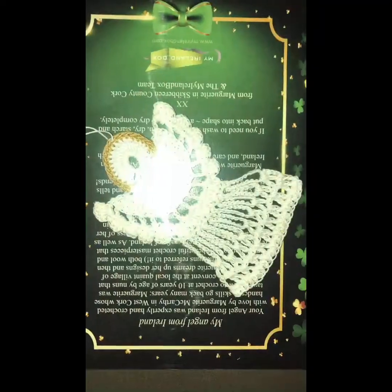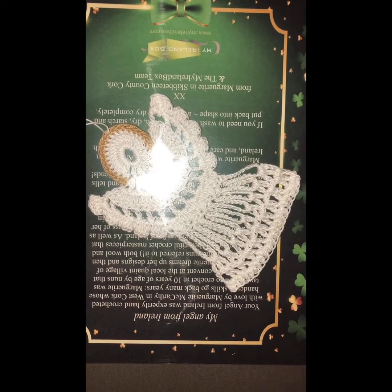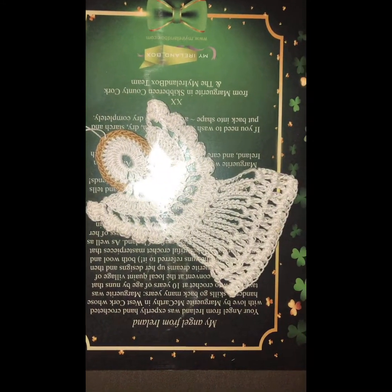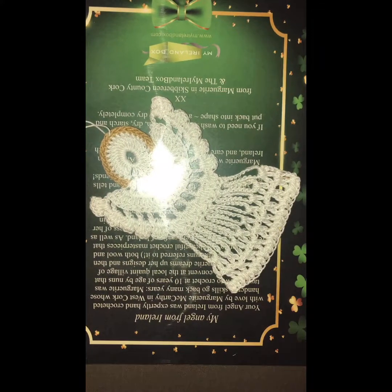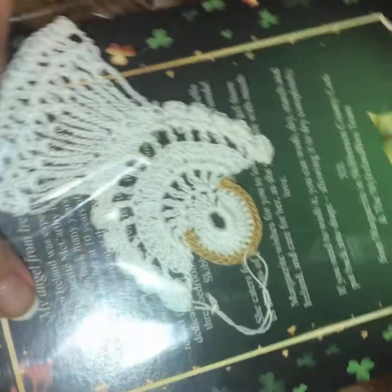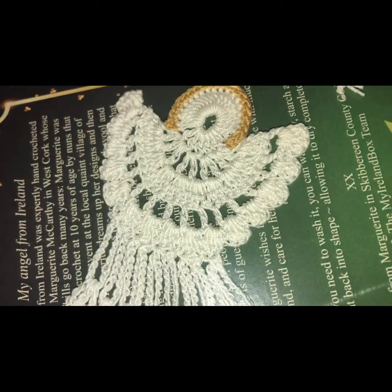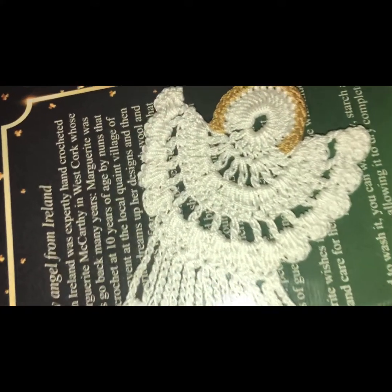Okay, so the next item is My Angel from Ireland. Now, this is hand-crocheted with love by Marguerite McCarthy in West Cork. And it says her handcrafted skills go back so many years that she started at age 10. She had dreams of her own design and workups, and used both wool and cotton to craft beautiful crochet masterpieces.